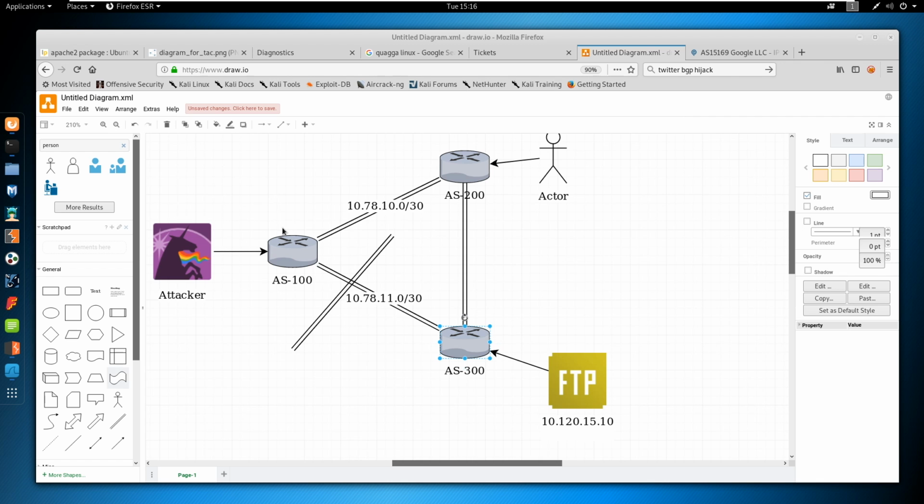So we send a ping packet, and this router is saying, okay, to get to 10.120.15.10, I have to go through AS200, then AS100. So we sent the packet here, and then it came back to us. 64 TTL, 63 TTL, 62 TTL, and it gets back to us. Every time a packet jumps a router, the TTL decrements. That is time to live. When the time to live gets to 0, the packet just dies.